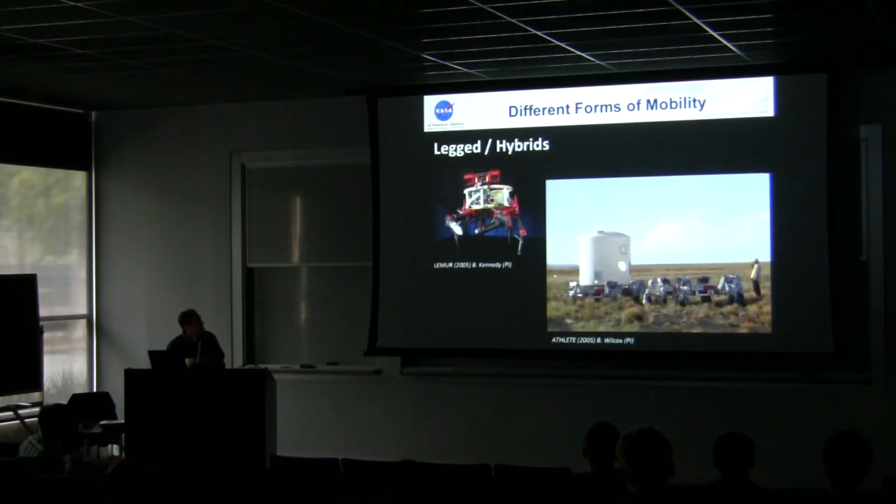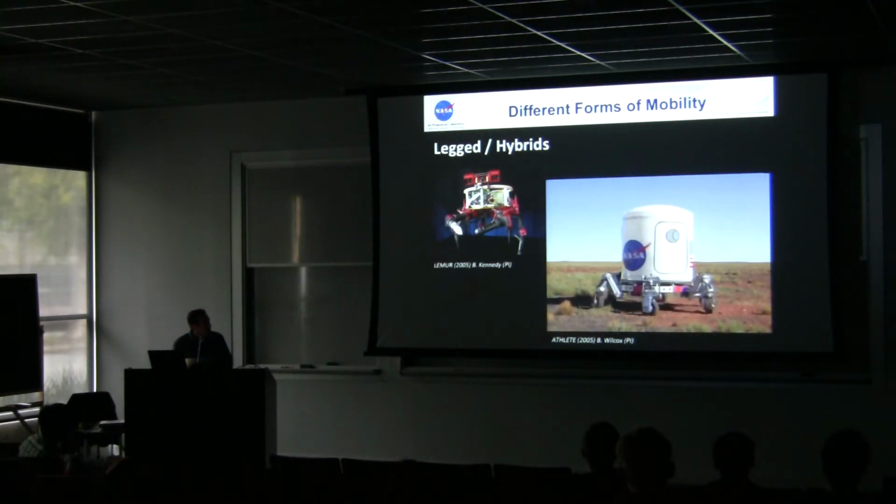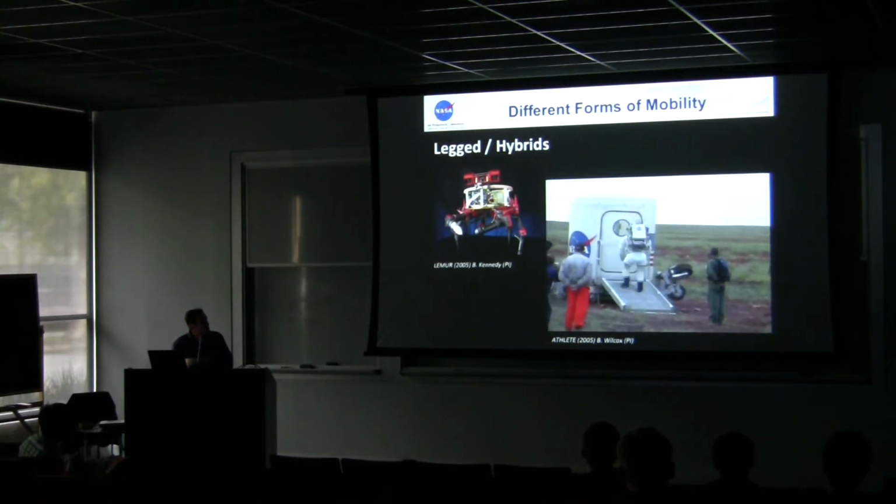If you think of a more recent one, some of you may be familiar with the ATHLETE. It's a 44-degree-of-freedom, highly articulated platform that is a hybrid wheel-legged system. The main advantage of this is you can use very small wheels and keep the mass low. And if you're not able to roll over your terrain, you can just walk out of it.